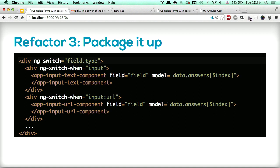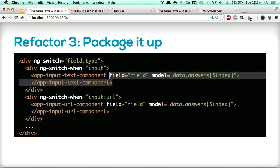Here it's switching on the field type, and if it's an input field, we're going to load the controller for the input field, or load the directive for the input field, and input URL is going to load its own directive as well. Here we're defining what properties go into the directive, we're collecting the data on the model, and the field information, if it's required, what the label is, stuff like that goes into there.